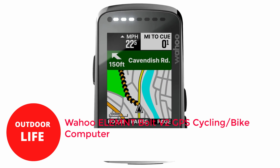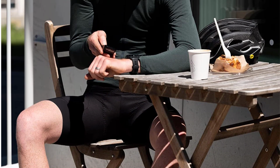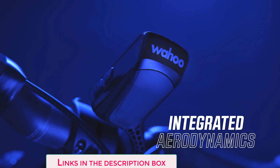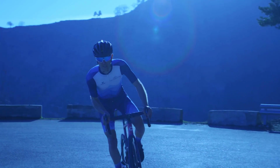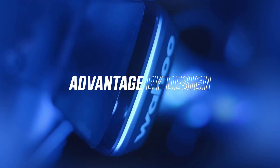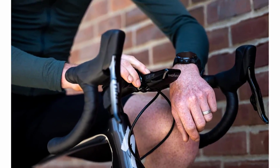Number 3. Wahoo ELEMNT Bolt V2 GPS Cycling Bike Computer. You already have one of the most useful cycling accessories on your phone. It can be used to help you if you get lost, as well as to track your journeys with apps like Strava. In those circumstances, having quick access to your phone while mounted on a horse can be useful. In this circumstance, a handlebar phone mount can be very helpful. I've tried a few options, and the Wahoo ELEMNT Bolt is one of the safest.